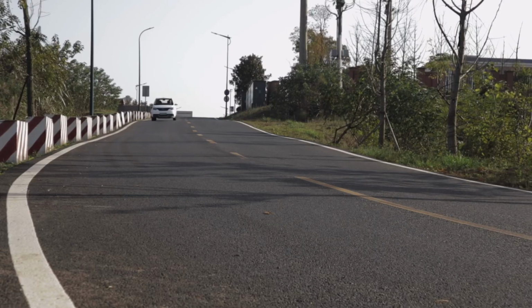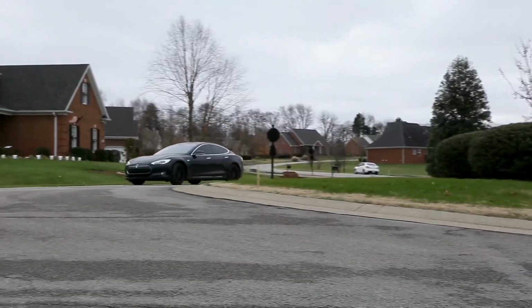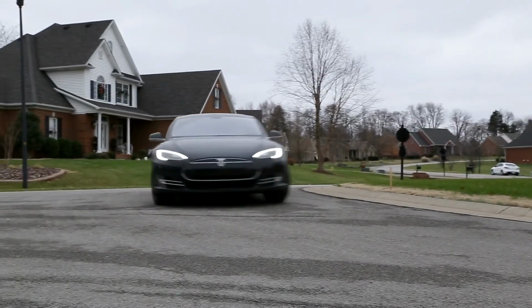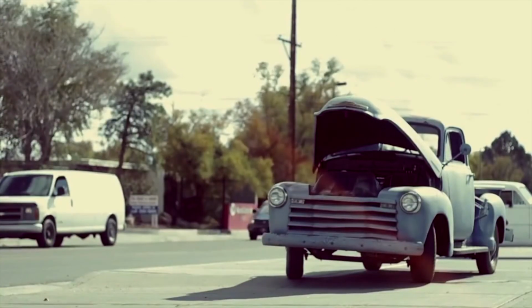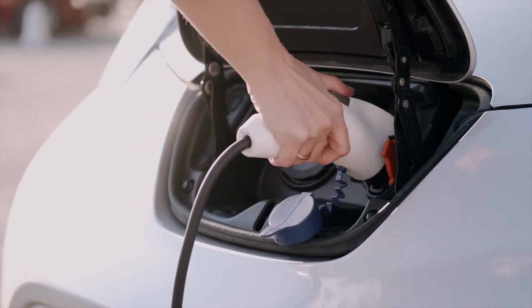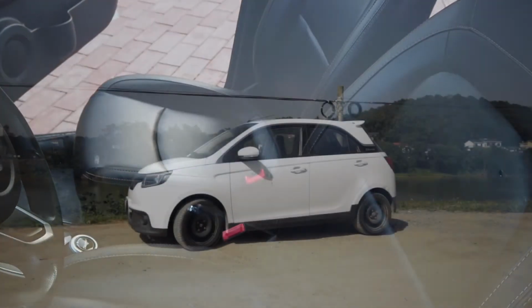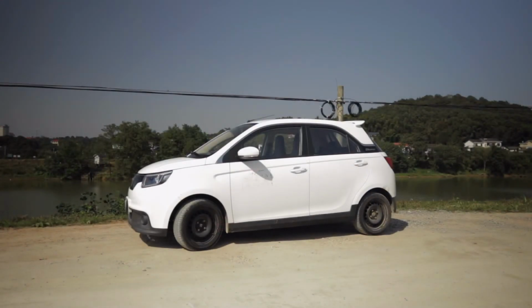I do think that the EV market would be better served if more low-cost basic EVs were produced, as not everybody wants, cares, or has the cash for a Tesla. Some people just want a beater, and this is almost certainly a beater, an EV beater with a manual handbrake that can do cheeky handbrake turns. It's got to be worth something to somebody, right?